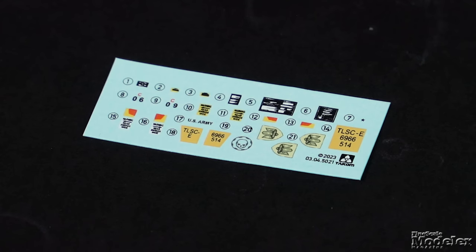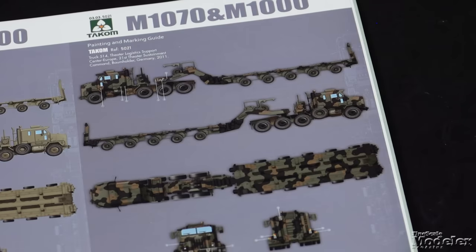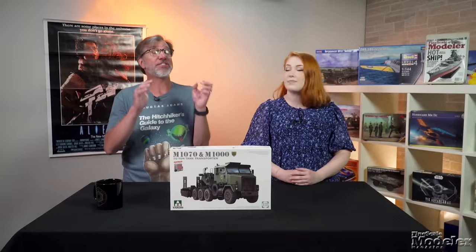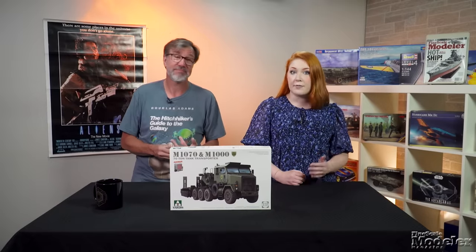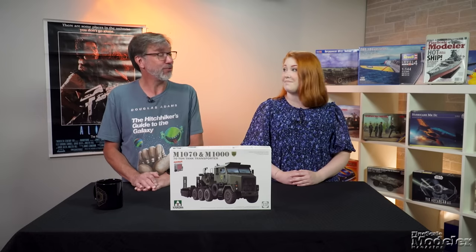The decals and color diagrams have markings for the desert camo and NATO camo trucks in the original kit, but there are also markings for one of the M1070 HETs provided to Ukraine. All in all, this is a good update for a really nice kit. And imagine building a Ukrainian version with a T-72 on the back. That would be kind of cool. That should be really cool.